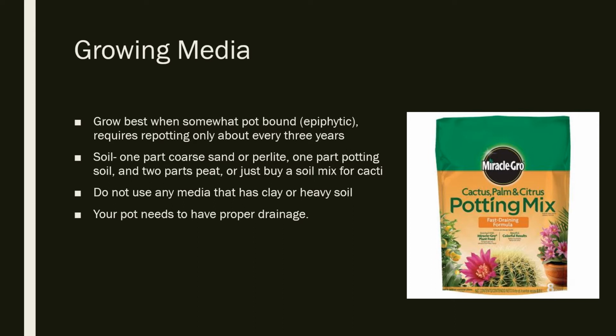As far as your soil goes, you want 1 part coarse sand or perlite, 1 part potting soil, and 2 parts peat. Or you can just buy the pre-mixed cactus formula, which is usually the easiest because most of us don't need a lot of cactus formula. If you have a lot of succulents, you may want to mix your own. But by the time you buy bags of all those different things, it's most times going to be cheaper just to buy it pre-mixed.